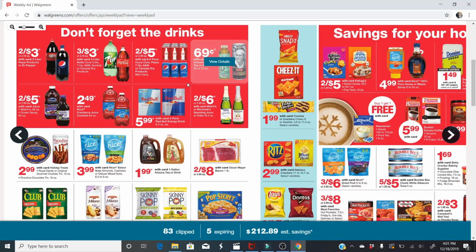Some last minute drink specials. I know we're all going to be having some friends and family over for the holidays. 3 for $3, Dr. Pepper and Pepsi. That's a good deal. Pepsi is usually pretty expensive and more expensive than Coke products. So regularly they're $2.19 each.